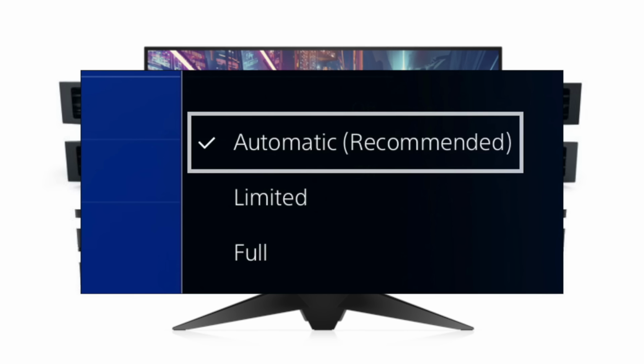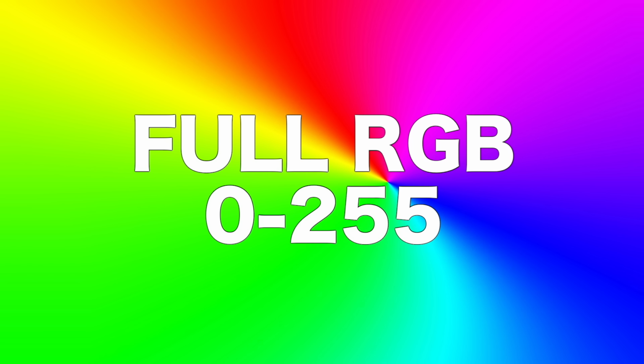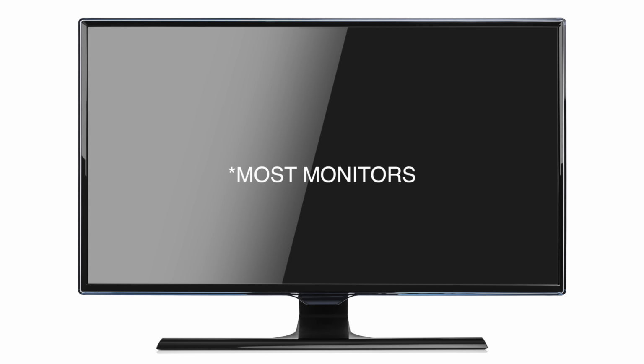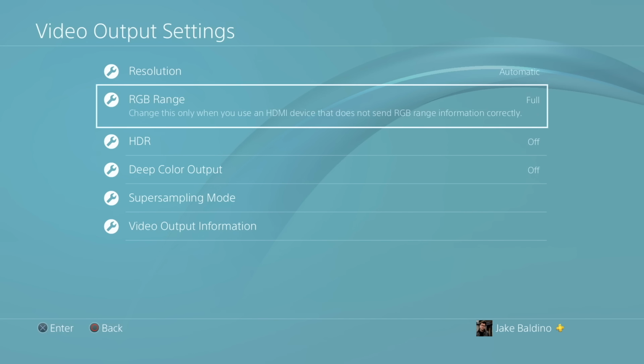You may be putting out limited RGB to a computer monitor, which is a full RGB output. Now, what does that even mean? Well, limited RGB has a color space of 16 to 235, where full RGB is 0 to 255. And that sounds like nonsense, but all TVs use limited and all computer monitors use full. So if you plug in your PS4 to a TV, it looks fine. If you plug it into a computer monitor that it detects, it's fine. But if it doesn't detect it, then you need to switch it to full RGB.